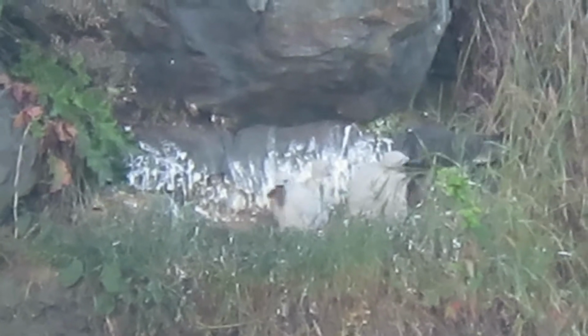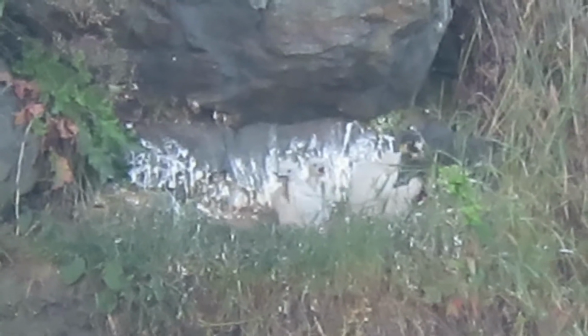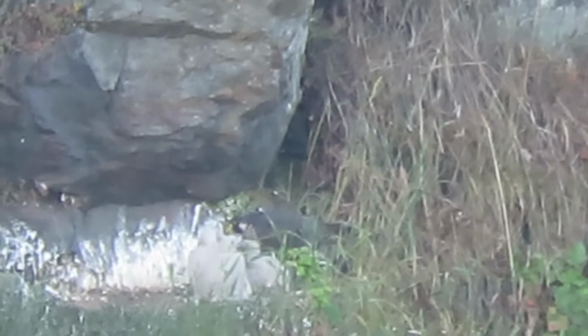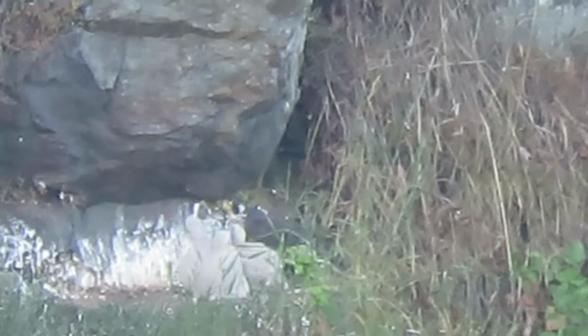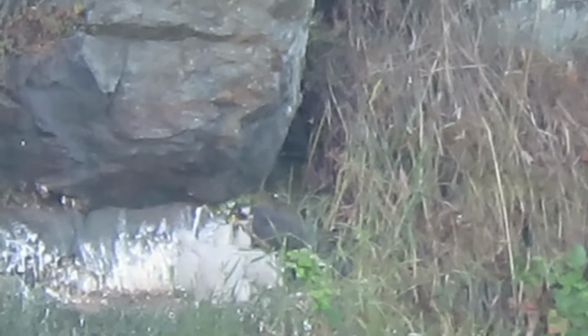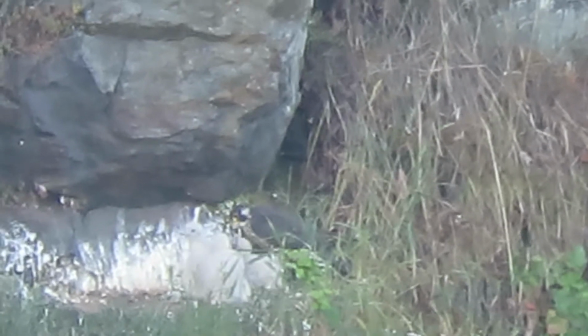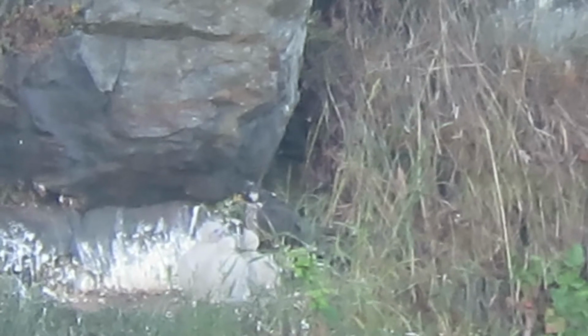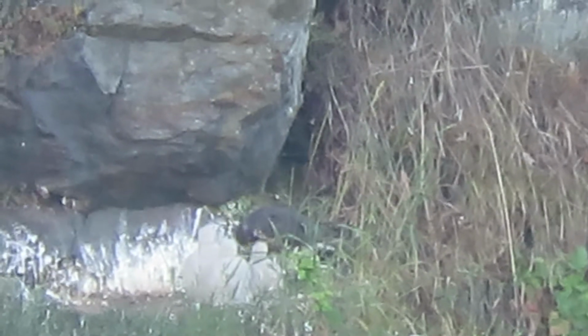Oh yeah, they're just all over the place. One's got his back turned around now and eating. But we're getting an excellent view of the female feeding the youngsters. And this is breakfast, so the early bird watcher gets to see this. We got filtered light and no mist, and it all looks good.